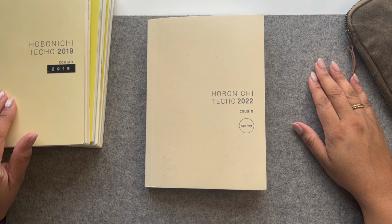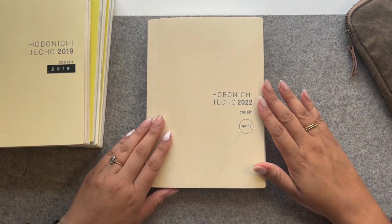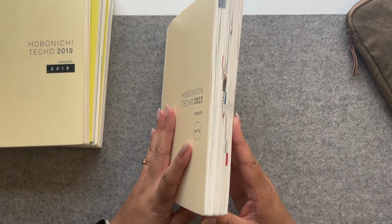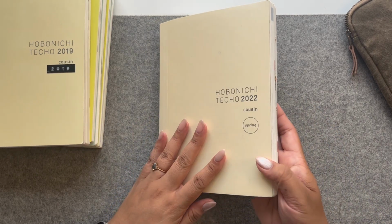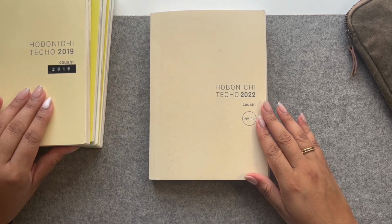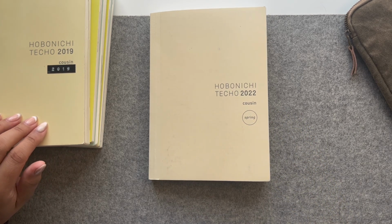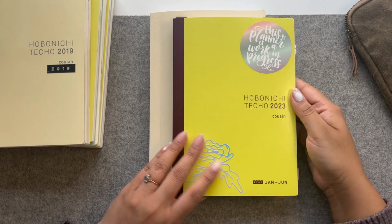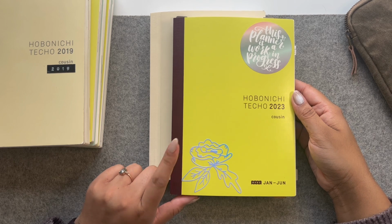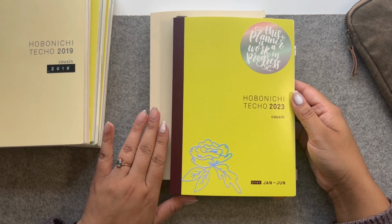Today I'm really excited because I'm going to be talking about my favorite planner ever, the Hobonichi Cousin. The Hobonichi Cousin is one of the main planners I use on a day-to-day basis, and it's been one of the main planners that I've used since 2019. This is my 4th year in a Cousin. And spoiler alert, I'll be using a Hobonichi Cousin in 2023. I'm almost done with this setup and I'm planning to film a separate setup video, so stay tuned for that in the next few weeks.